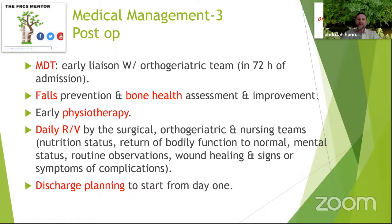This starts with multidisciplinary approach, and that involves the orthogeriatricians, anesthetists, physiotherapists, occupational therapists, and nursing team. And the NICE guidelines state that orthogeriatricians should be involved and start seeing the patients within 72 hours of admission. And the reason for the 72 hours is to cover for the weekend when some hospitals would struggle to have orthogeriatricians over that time. You have to consider falls prevention and bone health immediately as you are presented with a patient who has a fractured neck of femur. And the reason for that is you want to stop them having another fall and further fractures.